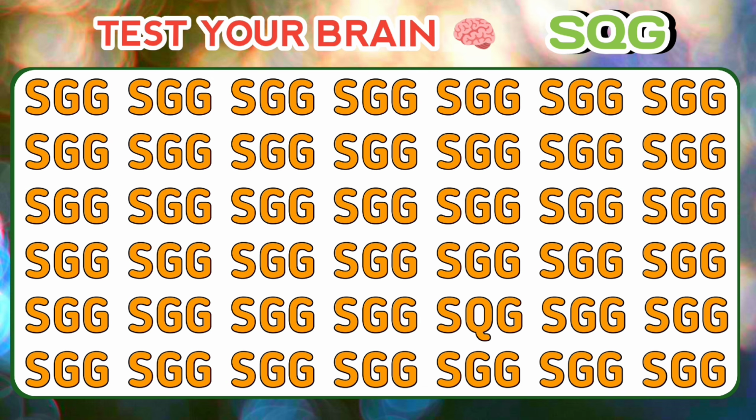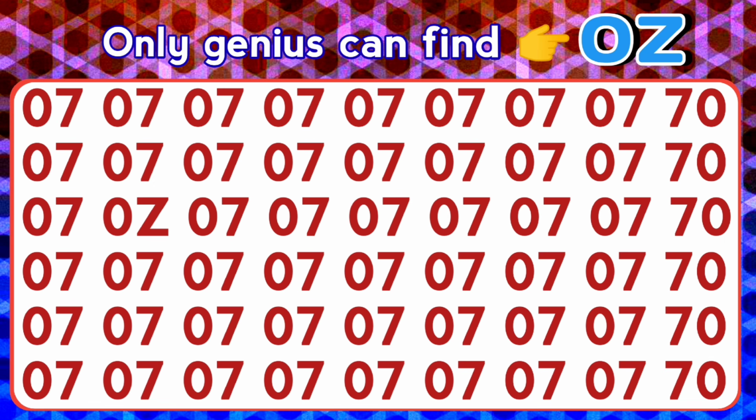Test your brain, find the letter SQG in 15 seconds. Wow, your brain very brilliant. Only genius can you find the letter OZ.